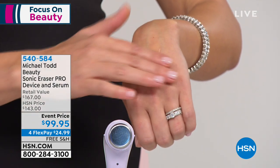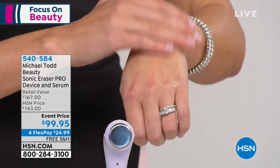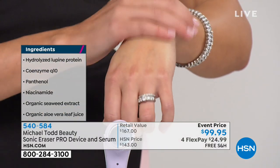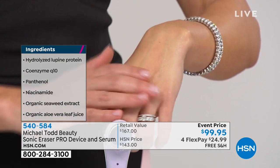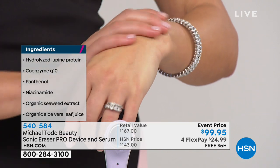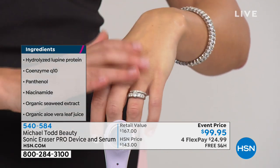This is what it looks like. It's a perfectly lovely serum. It's perfect for all skin types, all skin tones. There's nothing aggressive in it like retinol. You're just getting that hydrating hyaluronic acid. You're getting those peptides. You're getting those power-packed vitamins.